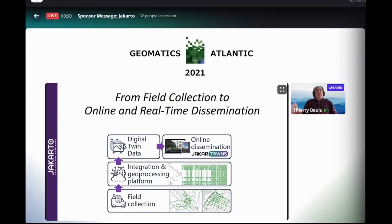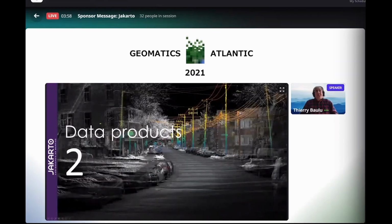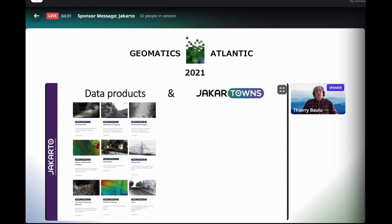What I want to really emphasize is our strength lies in the time it takes from field data collection to the time the data is available online or ready to work with. It typically takes us about 48 to 72 hours. The heart of Jakarto is this integration and geoprocessing platform, which is fully scalable. As we add more field data collection units, it won't impact the time it takes for data to be available online.